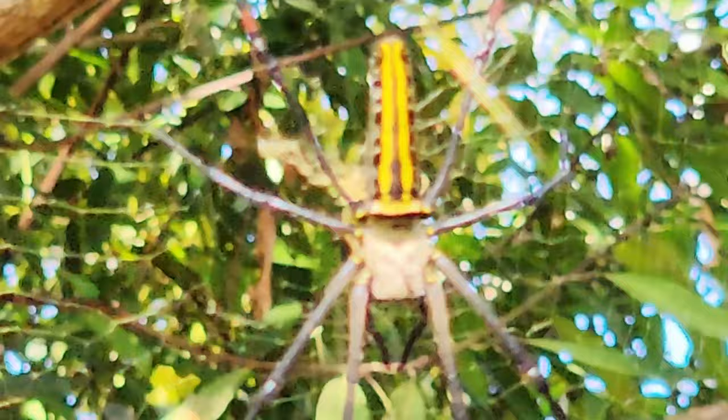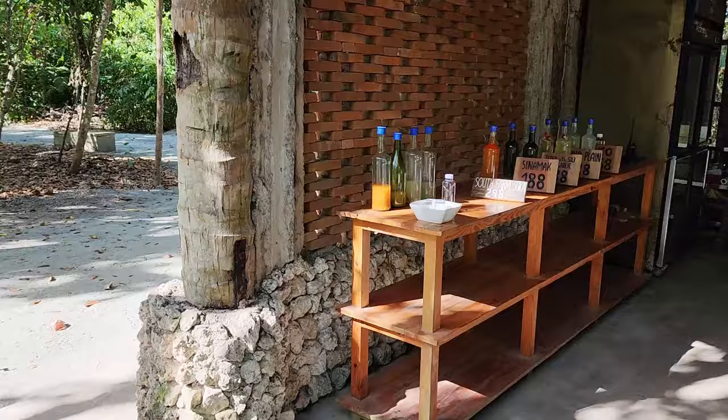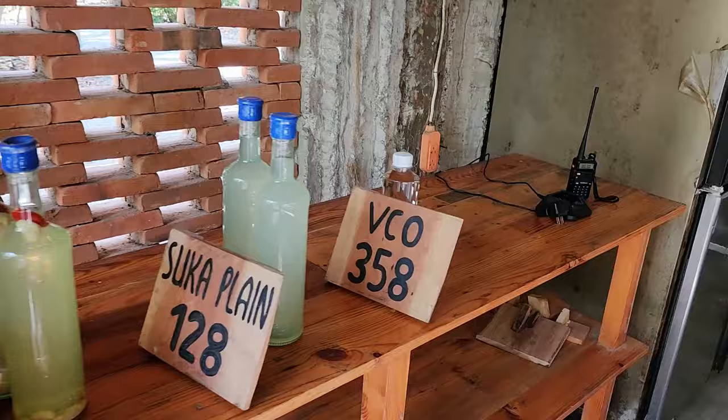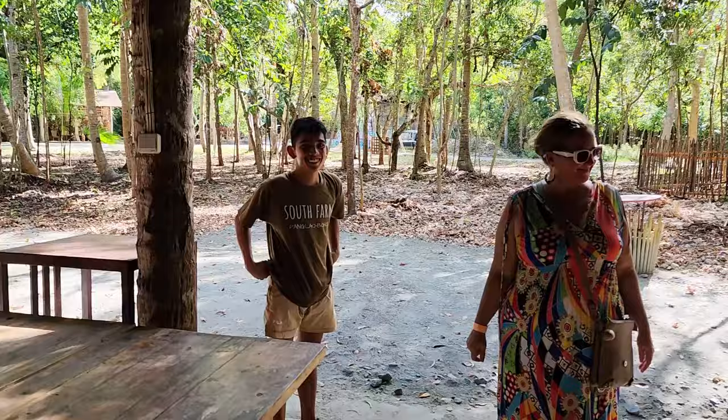Okay, so this is the cocoa area. South Farms Suka. Oh, that's vinegar, I think. Maybe, yeah. And then there's Suka with sili and garlic and sinamak and Suka plain and Vuko. Oh, someone's pitched up. Oh, hi. He must be the farmer of the coconut stuff. Is it made from coconut vinegar? Yes, sir. Okay. Oh, wow.